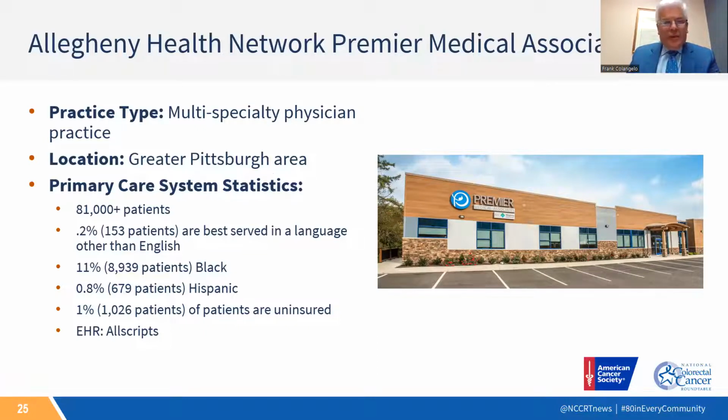I'm Frank Colangelo. I'm an internist. I work at Premier Medical Associates, which is a multi-specialty group of about 100 providers in the eastern suburbs of Pittsburgh, and we are a part of the larger Allegheny Health Network, which covers all of Western Pennsylvania. And we have 7 large, busy adult primary care offices that are part of the Premier footprint. And the demographics of our practice are listed under the statistics part of this slide.